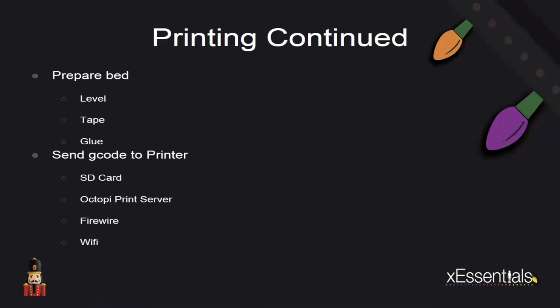You're going to prepare your bed with tape or some sort of adhesion. Some people use glass to print off of. Sometimes you're going to use glue sticks to help adhere if you find that you're fighting a print staying adhered. Then you're going to send your G code to the printer, either via an SD card, your Octoprint server, a FireWire, or a Wi-Fi connection.